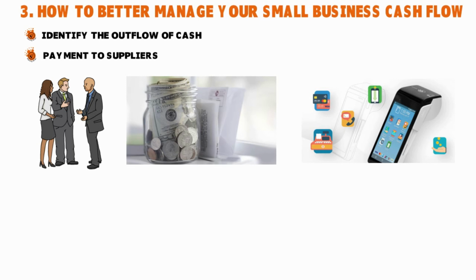So, for instance, let's say you have a bill that is due in 45 days. Don't pay it in 30 days, right? You schedule it to pay on the day it's due. On the very last day, because you have an opportunity cost if you pay early, right? Because you can put that money somewhere and generate some interest income.